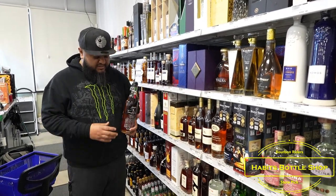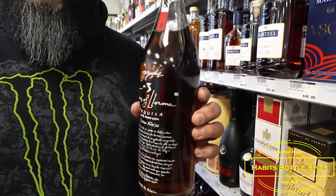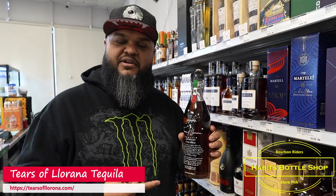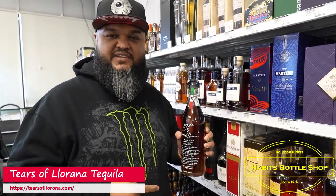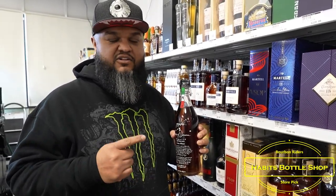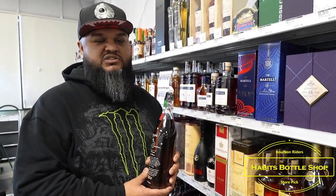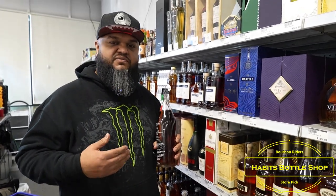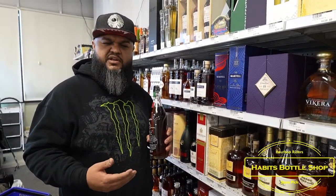And there's a bottle that I'm holding in my hand. The reason I am holding this is because they actually compare this to the Pappy of tequila. They call this the Pappy of tequila because this is a very hard bottle of tequila to get. It's called Tears of Lorena. They do a 1 liter bottle, and they do such a small batch because it's extra añejo. It means it's aged for an extra long period of time in a bourbon or oak or sherry barrel.